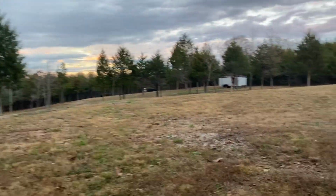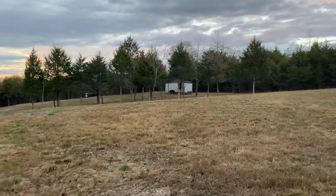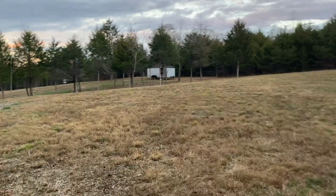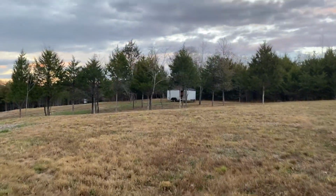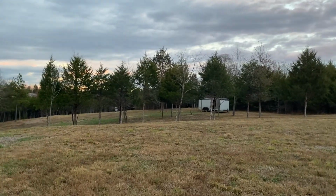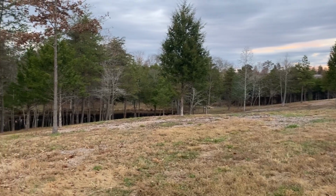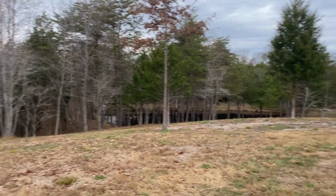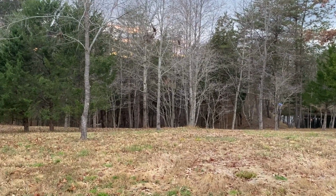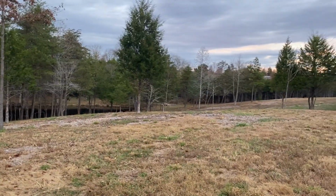Quick tour. So that's the progress after 2 years. Still a work in progress, but I think a lot of progress has been made. But I think it's coming along pretty good. I really do. So I'll be checking back later. Hopefully we'll be digging a foundation or something.